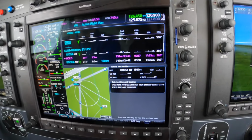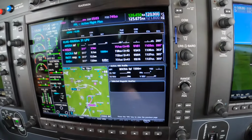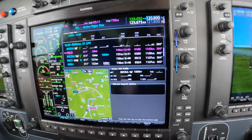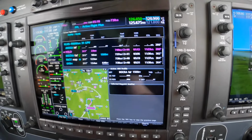So, for example, if you leave the flight plan blank and just hit direct and put in the name of the airport and fly there, you won't populate this here. And so you need to be careful with that.